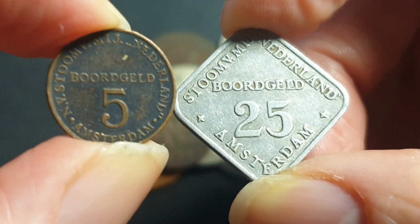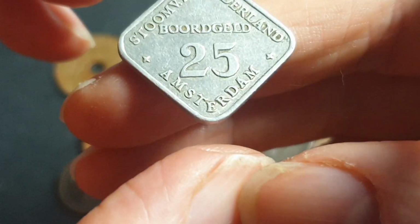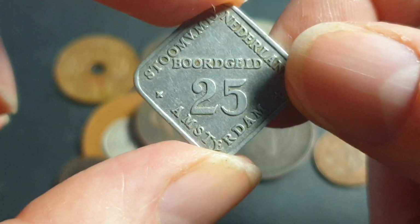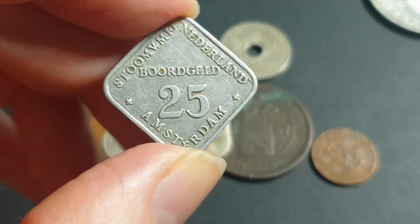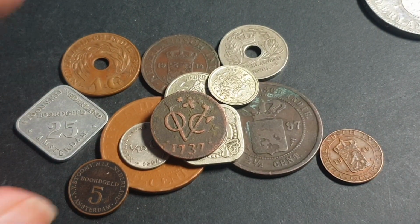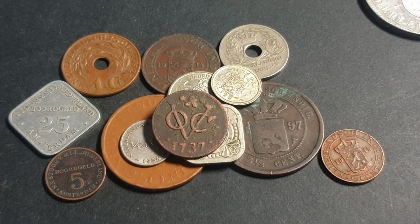I can't remember the mintage, 45 cents. The 25 cents, this aluminium, has a mintage of 100,000. And I don't know what the value of these tokens are. I would say probably $10 to $20. I'm just going to say 15 for both. But that I'll need to investigate further. But I didn't actually get these two tokens to sell. I'm just very curious about the history of that shipping route.